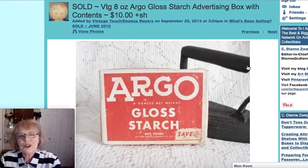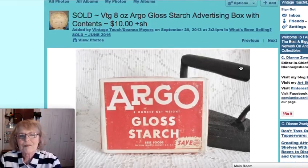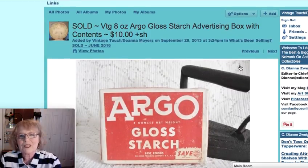And this was an Argo, another advertising piece, Argo starch. This one was an online sale. It was full of product. Makes a great display piece with other old laundry pieces, and that one was an 8-ounce size, sold for $10.